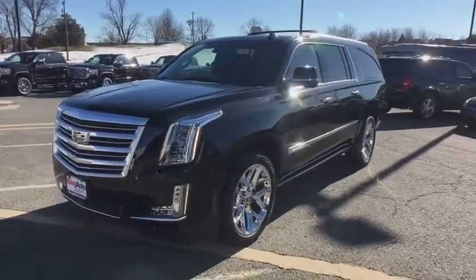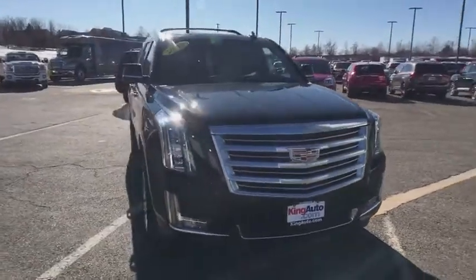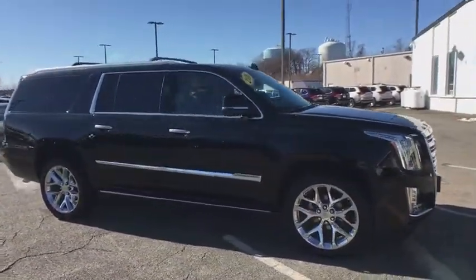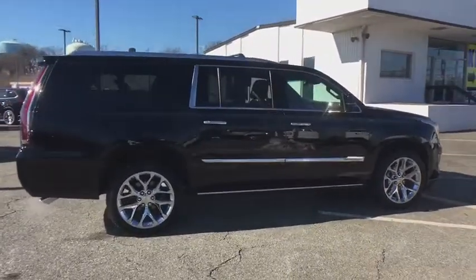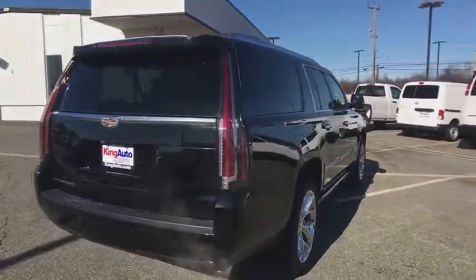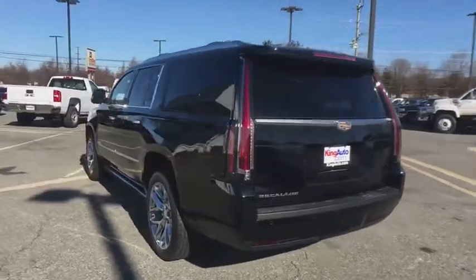2016 Cadillac Escalade ESV. The Cadillac Escalade ESV is a longer version of the Escalade. The ESV is a large, luxurious SUV that delivers performance and style. Classy and powerful, it looks great for a night on the town or can haul everything needed for a weekend getaway. This vehicle has less than 15,000 miles.